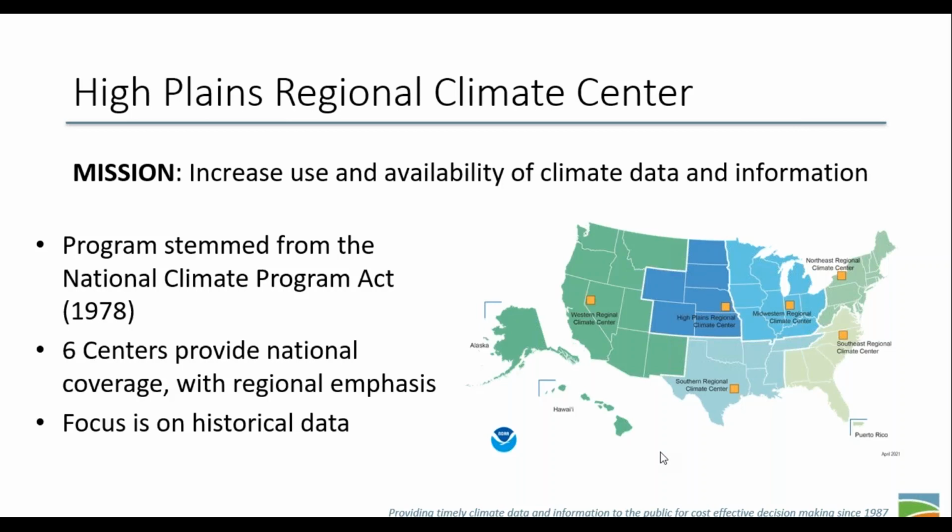As you might know, funding for our program primarily comes through NOAA, so through NCEI. But since we're all housed at universities, we do have that flexibility to apply for other opportunities. And that really helps us to expand our capabilities within our regions and really focus in on specialized projects with different stakeholders and partners.